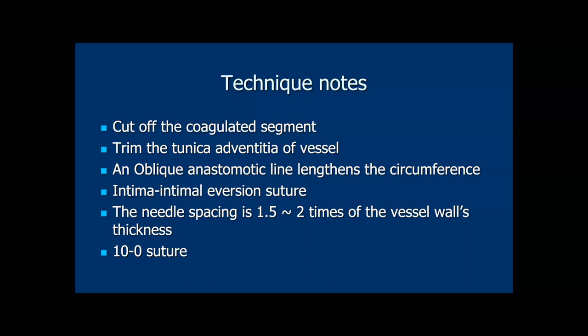So these are the technique notes. At first, we cut off the coagulated segment, to make sure we anastomose the patent one. Then trim the adventitia of the vessel. Normally, I will cut an oblique one to make the circumference longer. Then make the intima-to-intima everting suture.